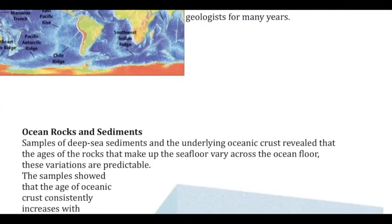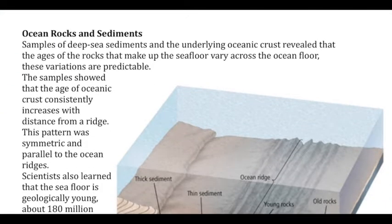Another evidence is that if you were to take sediment samples from near these ocean ridges, you're going to see that the sediments are very thick away from the ridges, but very thin towards the ridges. That would suggest that the ridges are actually moving. Also, if you were to take core samples of this, you can detect changes in how the minerals are laid down in the rocks, which suggests that they were laid down at different times.